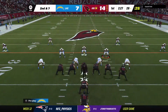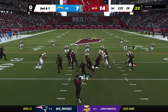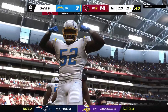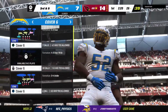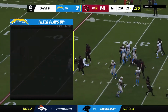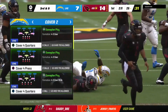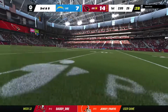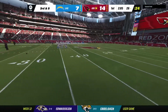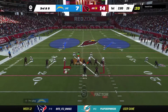Here's 2nd and 7 now from the 28. A first carry for Rachaad White, and he is going to be stopped cold behind the line of scrimmage. It'll be a loss of a couple on the play, so now 3rd down coming up. Sometimes you just sit back and marvel at what he can do defensively. Speed, strength, quickness, he's the whole package. And that package just wrapped up the runner for a loss. An extra cornerback now in the game for the Chargers here on 3rd.